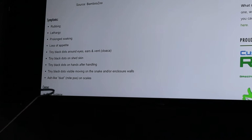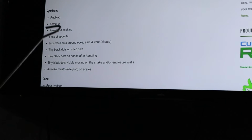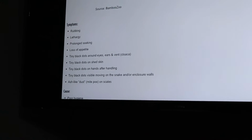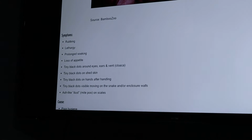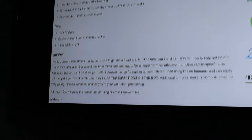And the other thing to watch for is ash-like dust, which is called mite poo, on the scales. So the mites poo on the snakes as well, and it's very dusty. So if you get this ash-like dust, that's another giveaway sign. Okay, so that covers the symptoms. Let's also move on to the causes.